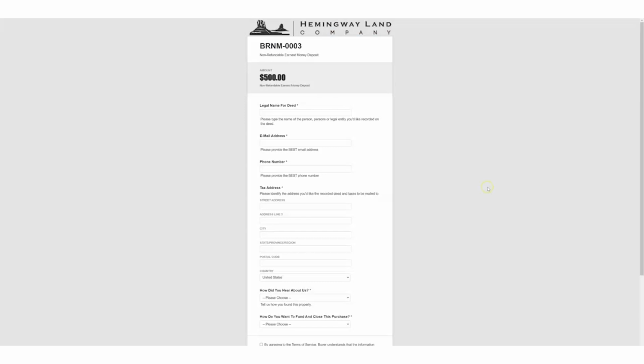Now, to be clear, guys, this is not a property that has any financing offered. This is not a property where we're doing monthly payments. This is a property where we expect you to have the entire $20,000. So if you do not have the entire $20,000, you should not initiate this transaction.